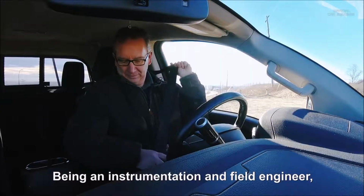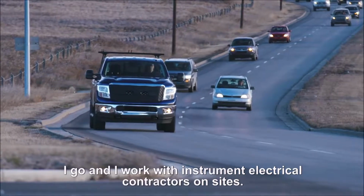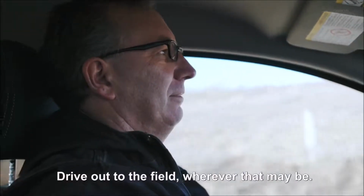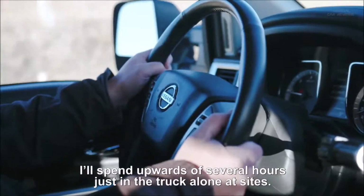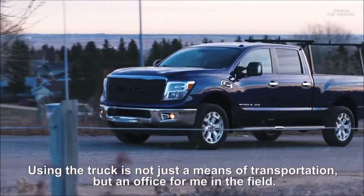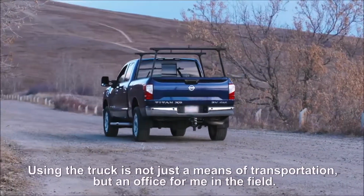Being an instrumentation field engineer, I go out, I work with instrument electrical contractors on site, and drive out to the field, wherever that may be. I'll spend upwards of several hours just in the truck alone at sites. Using the truck is not just a means of transportation, but an office for me in the field.